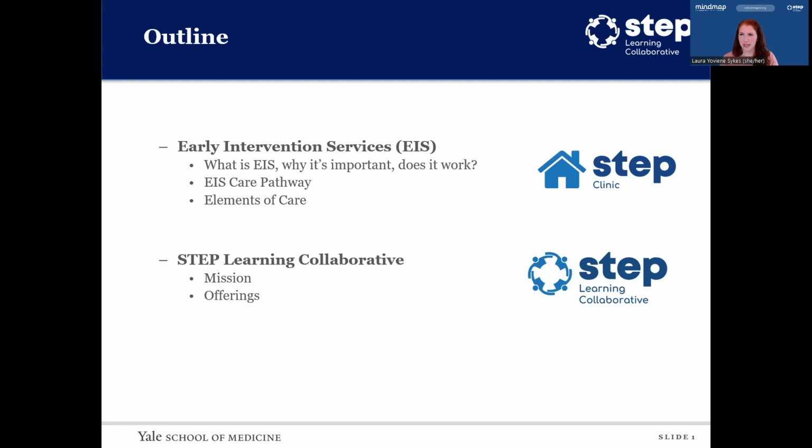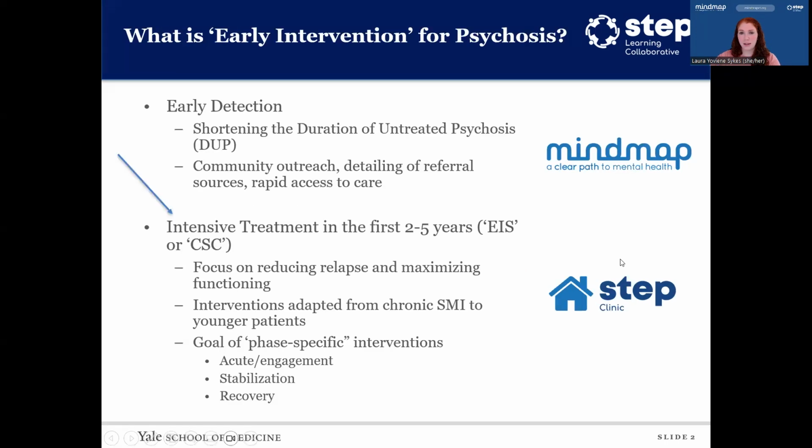As a reminder, today's talk will touch on each of the elements of care, and subsequent talks in our series will go more in depth into each of those elements. And then lastly, I'll remind folks about the STEP Learning Collaborative and share with you some new offerings that we have. Getting right into it.